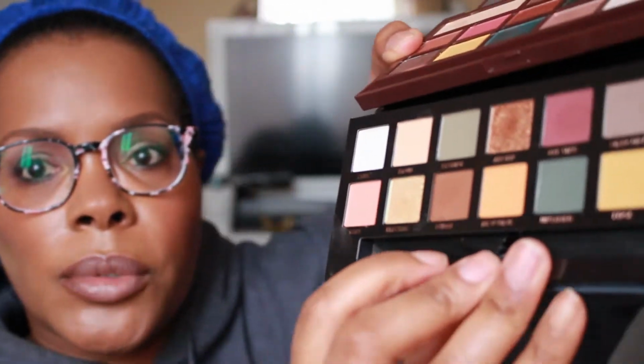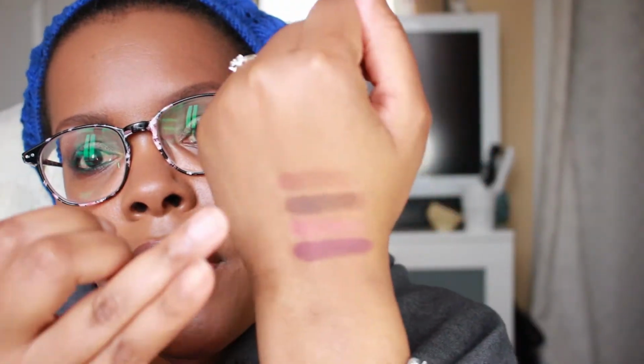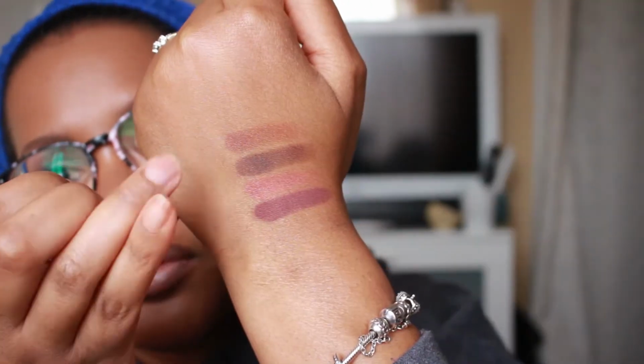We are going to try the shades Fudge in the ABH palette, which is here, and Secret in the Mint Chocolate palette, which is here. So I'll swatch Fudge first, and the ABH shadows are very, very creamy. And this is Secret, not even close. So this is Fudge from ABH, and this is Secret from the Mint Chocolate.